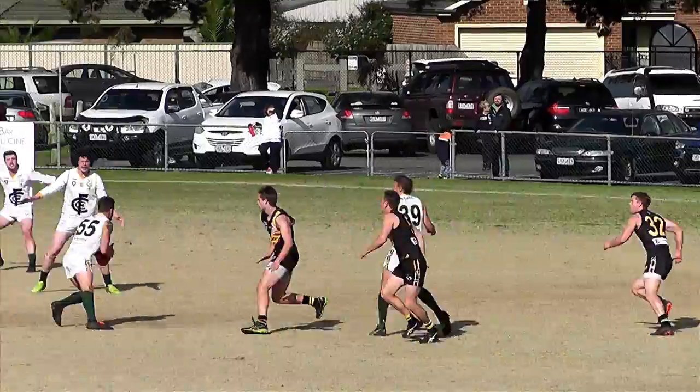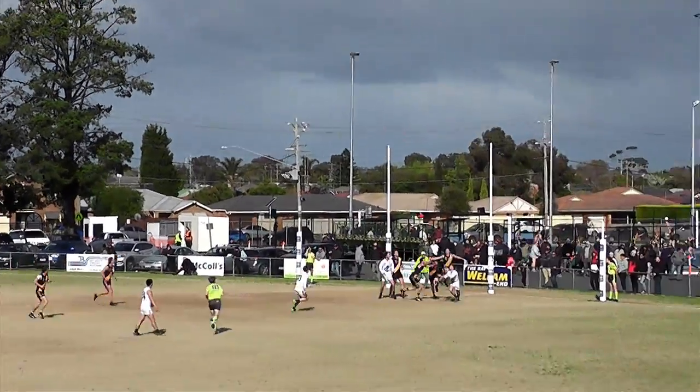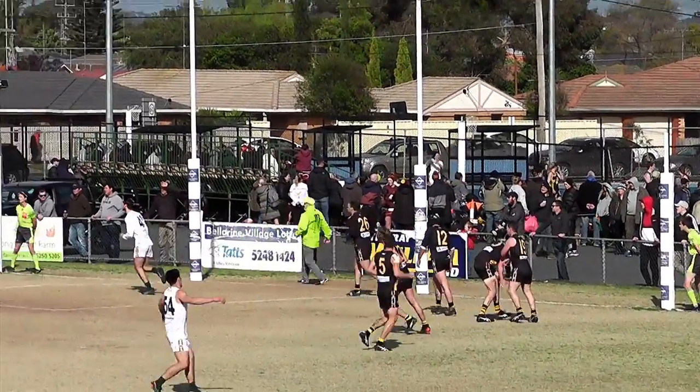Went out to Bald. Ball to Chesterman. Chesterman to Johnson. Johnson round the body. It'll go to the goal square. Mark, will it be taken? No, it's not. I tell you what, the only one that stood on his feet was Skinner.